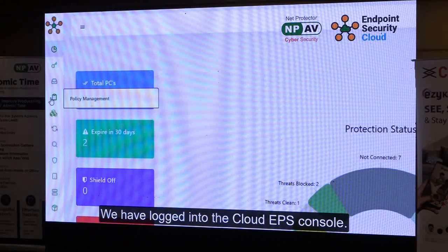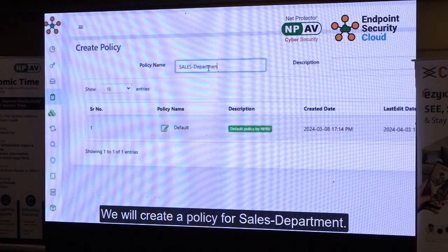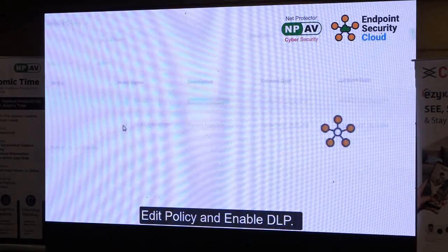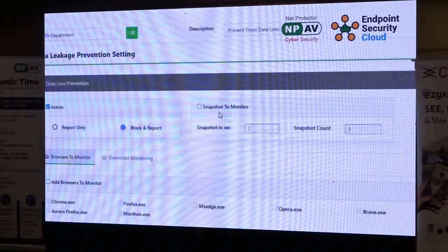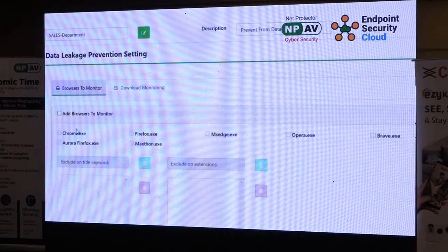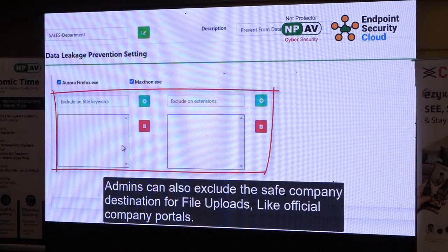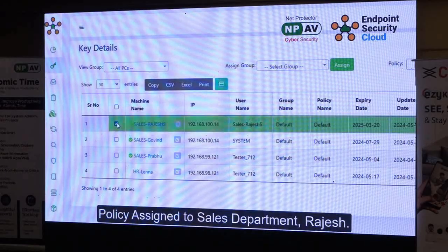We have logged into the Cloud EPS console. We will create a policy for the sales department. Edit policy and enable DLP. Enable blocking and reporting. Screenshot is optional, so you can see more details about the suspicious user activity. Select the browsers to monitor. Admins can also exclude the safe company destinations for file uploads, like official company portals. Update policy. Policy assigned to sales department, Rajesh.